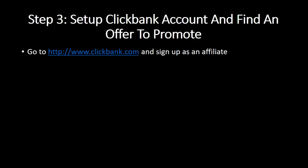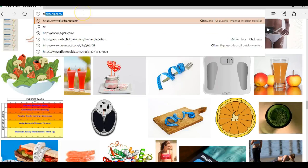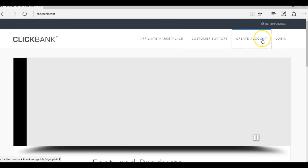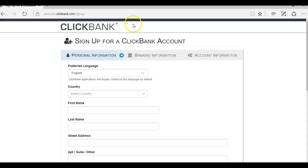Step 3, setting up ClickBank account and finding an offer to promote. So obviously we want to make money here. So what we're going to do is we're going to promote an offer as an affiliate using the ClickBank platform. All right. So you go to clickbank.com, sign up as an affiliate. So it's pretty straightforward. Let's go to ClickBank and create an account, right? And go ahead and create an account, right?